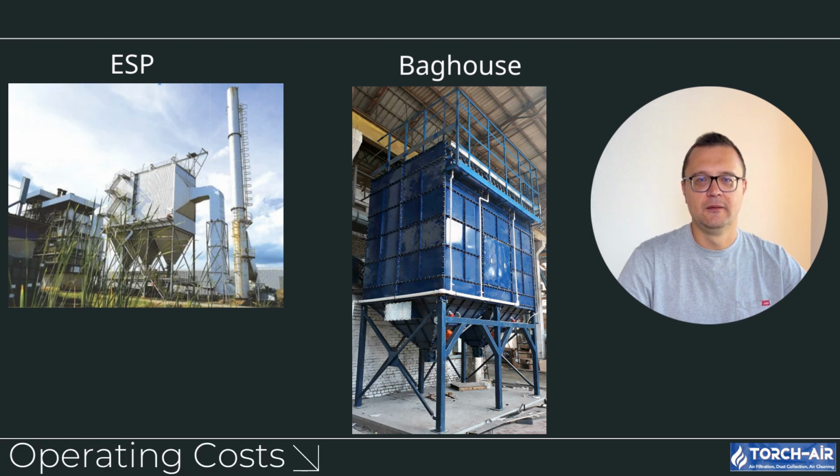Now let's talk money, because no one wants to break the bank just to keep the air clean. Baghouse operating costs. Baghouses tend to have higher operating costs, primarily because of the energy required to maintain airflow through the filters. As the dust builds up on the bags, it creates resistance, meaning you need more energy to push the air through. On top of that, you'll need to replace the filter bags periodically, which adds to the costs.